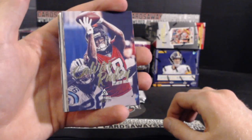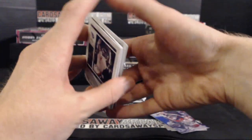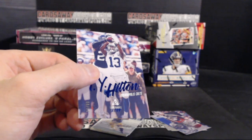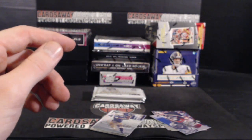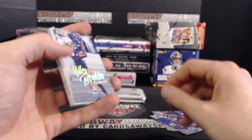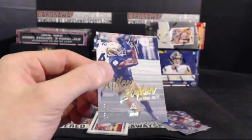All right, Calvin Ridley. 99 TY for the Colts. Colts got some wide receivers this year. Michael Pittman. I think they grabbed another one, too, later on. Give Phil Rivers some weapons over there. Miles Boykin to 275 for the Ravens.